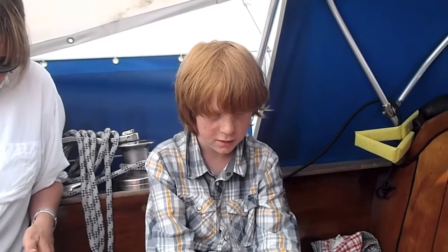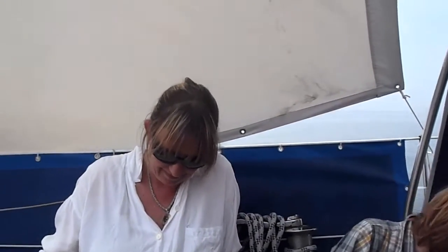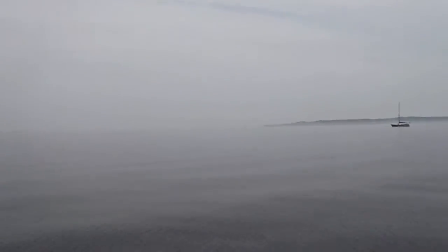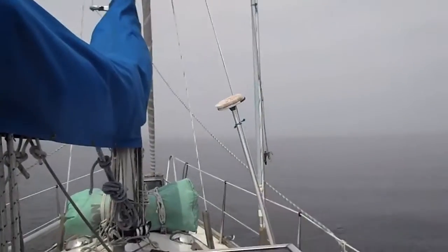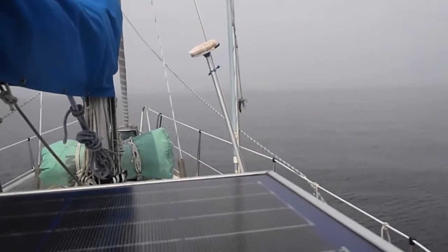Here's the new crew, Captain Bloodhair, also known as Gustav or Gusse, and his mother Karen. Yes, and it's so sunny that we put up a shield to get some protection. And we can't have any sails up because there's no wind at all. And it's so dim because of the heat, you can't see anything. But over there is Jylland, the biggest part of Denmark, and we're heading for it. And then we'll go north.